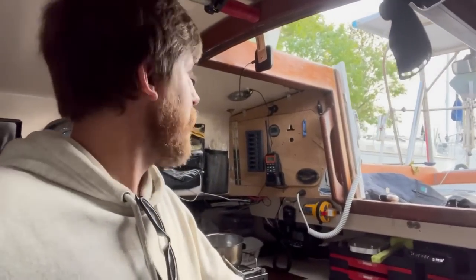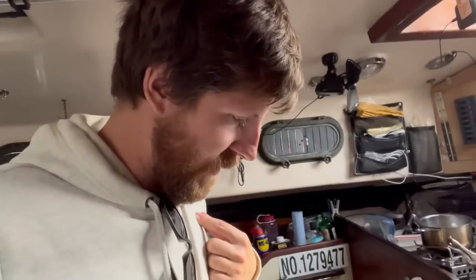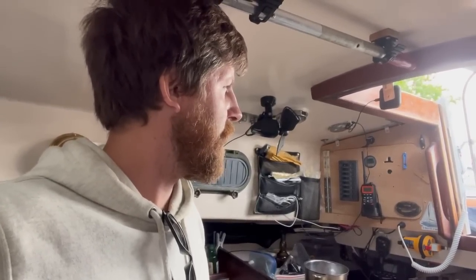I can monitor the boat while I'm gone, because I'm going to leave for the winter and then I'll be back next spring. I can see the battery voltage, and if the bilge pumps fail, I suppose. And also if someone tries to steal the boat, I can see where it is. So that's pretty neat.